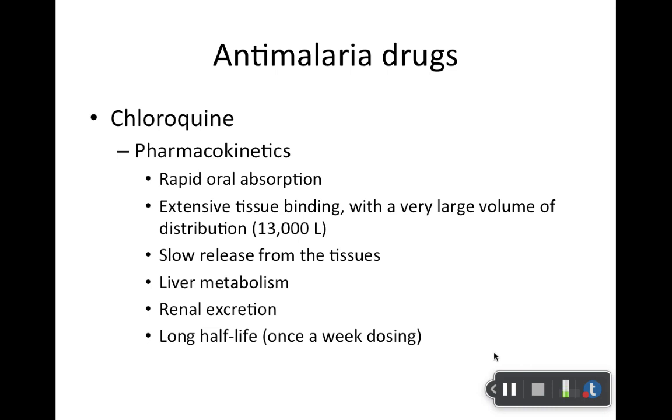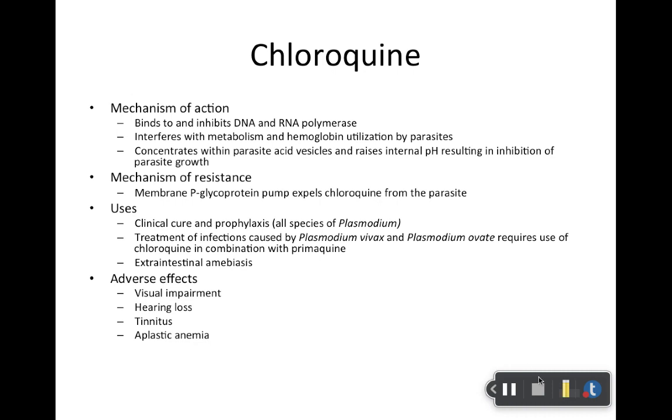But if you're actually treating it, you will not typically do the week dosing. So it'll be something like you'll do 10 milligrams per kilogram on day 1. Then you'll follow by 5 milligrams per kilogram 6, 24, and 48 hours after the first dose. So it's a little bit different there. And I'd refer you guys to that CDC table that I showed you guys, that PDF. It's good, and it breaks all that down. It has all the dosing and everything. But for my testing purposes, don't need to worry about dosing. This will just make you that much more knowledgeable when you come across it in the clinic or whatever.